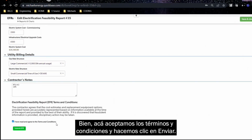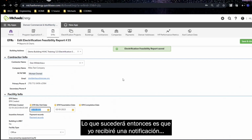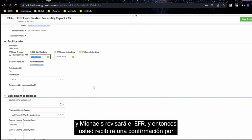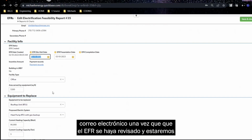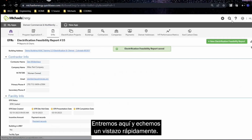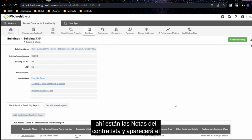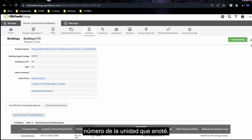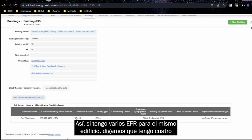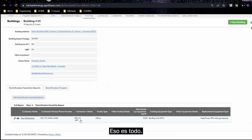So now you have accepted your terms and conditions, and you just hit submit. And what will happen then is I will get a notification, and Michaels will review the EFR, and then you will receive email confirmation once the EFR has been reviewed, and we'll be ready to take the next steps. Let's go in here and see real quick when I go back to my buildings why I wanted to do the unit number, because if I'm in my demo building and I'm coming down here, the contractor's notes here will have that unit number. And so if I've got multiple EFRs for this same building, let's say I've got 4 rooftop units, this will help me to discern which rooftop unit I'm referring to.